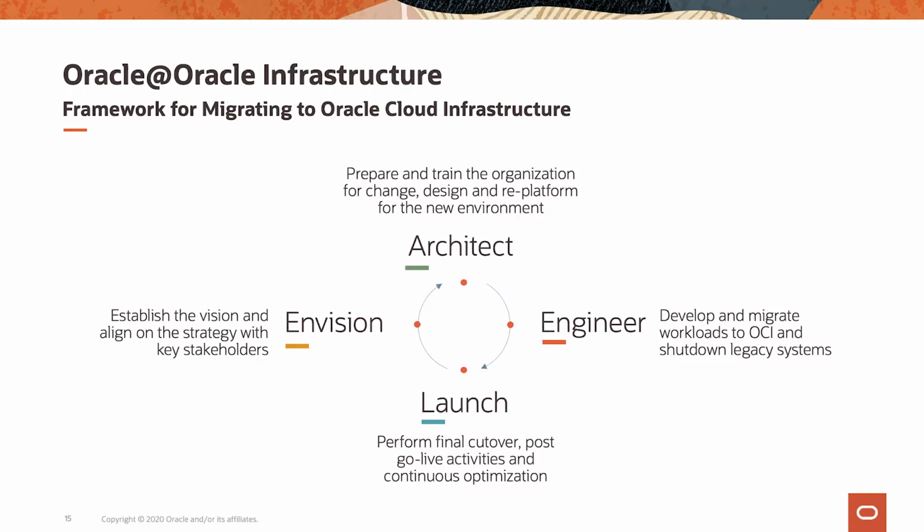Once you're done with the architect stage, you move to the engineer stage. This is when you do the actual development of the migration and also test the migration. You use various migration tools and utilities provided by Oracle to prepare the migration options. You migrate a few of your test systems using those options, and you make adjustments and refinements to come up with your final approach for the production migration, which will have minimal downtime and minimal disruption.